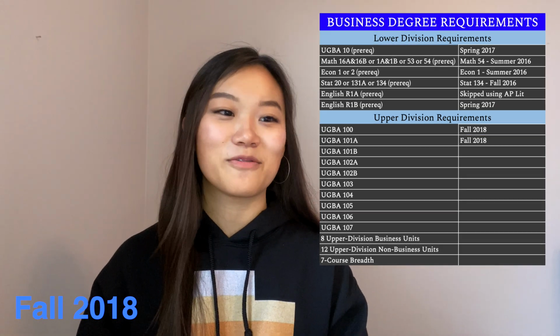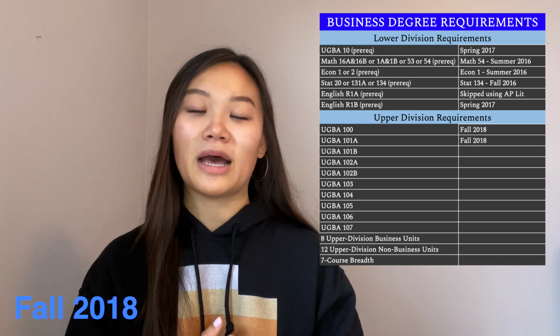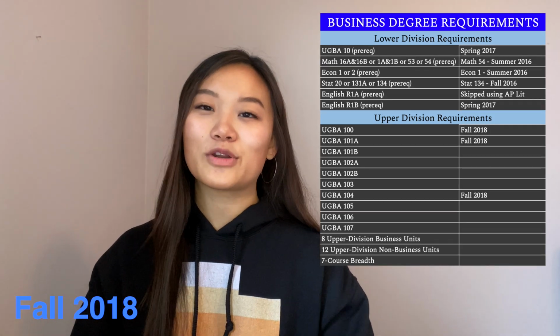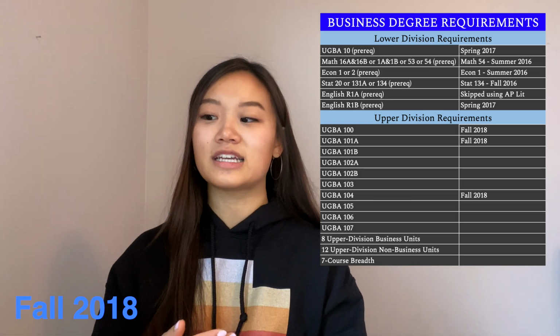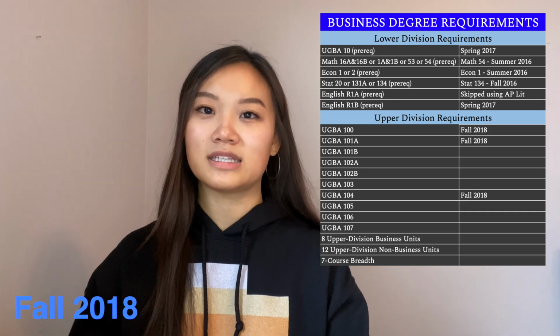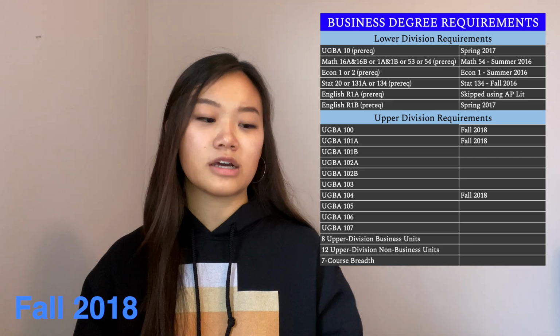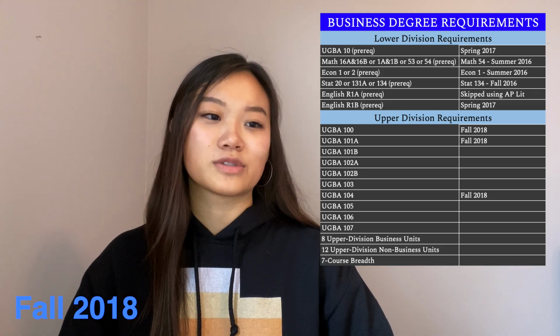Then there's 101A, which is macroeconomic analysis for business decisions. This was actually less math than I thought it'd be. It was just a lot of explaining cause and effect. Then 104, which is introduction to business analytics. This class I actually really liked. It reminded me a lot about my CS courses themselves. There was even a lab that we would go to. You learned how to use Excel tools and things like that. So really enjoyed that course, thought it was a lot of fun.